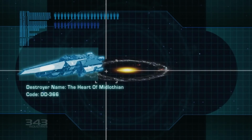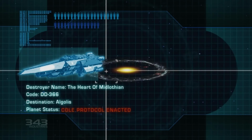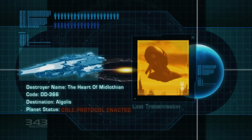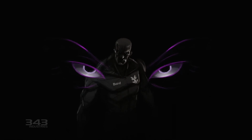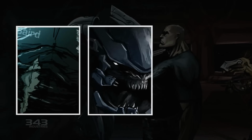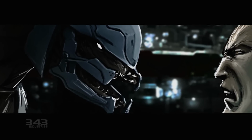The UNSC Heart of Midlothian, aside from having one of the most badass ship names in all of sci-fi, was the first ship attacked in the Human-Covenant War, where the reason behind the attack was simply the ship's navigational data, which would lead the Covenant to other human colonies, including Earth. The ship self-destructed after the attack's sole survivor, ODST Michael Baird, allowed the enemy to kill him, giving the shipboard AI, Mo Ye, the authorization to destroy the ship along with the boarding party and navigational data.